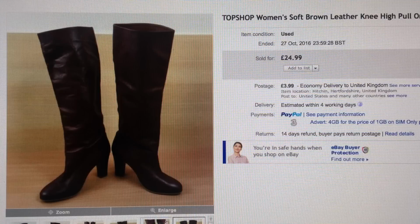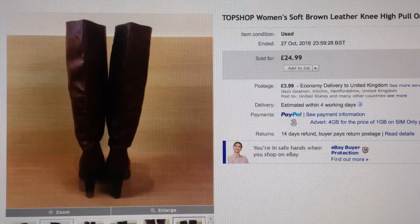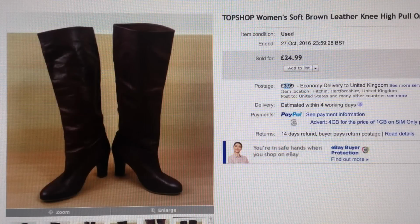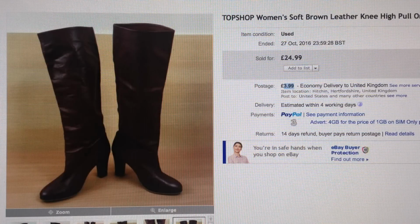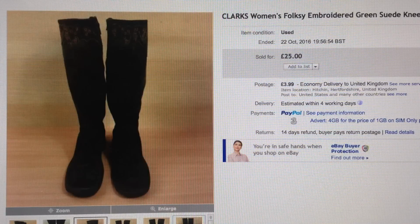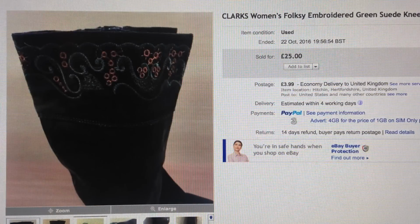Again, the pictures are coming out really dark here. These were Topshop women's brown leather knee highs, and they've gone at $24.99, again with the shipping on of $3.99. Nice little sale. These were lovely. The detail may not show up in these pictures. They've got all this embroidery around the top.